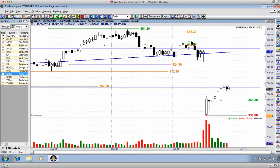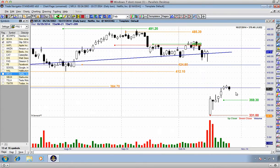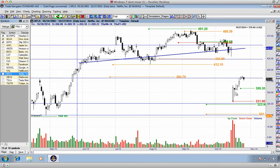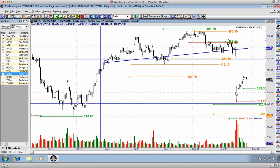Netflix starting to roll over, down about $6 today, right on that resistance level. You can see that resistance level about $382. Funny that when I draw this on, we start to see these pivot points, these turning points, occur right at that exact location. This, of course, is going back to April 2014, where we ran into it very quickly as resistance and we got a very quick failure.